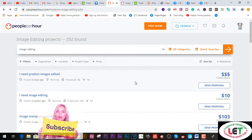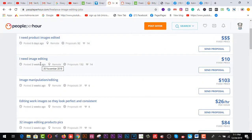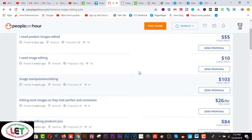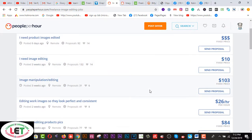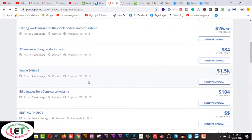You can search lots of work on image editing. The first one is tiny image editing, and this job was posted 3 weeks ago, with 33 proposals. And if you are a newbie, I strongly recommend you apply for lower budget jobs. Okay, and there is lots of work for you.